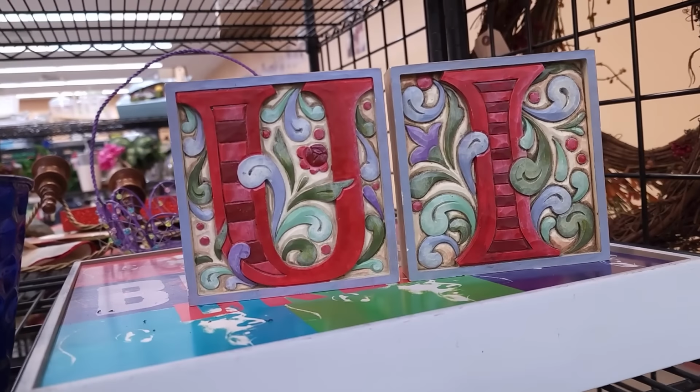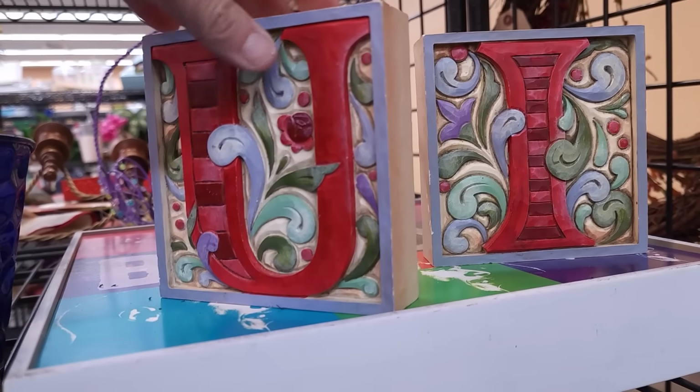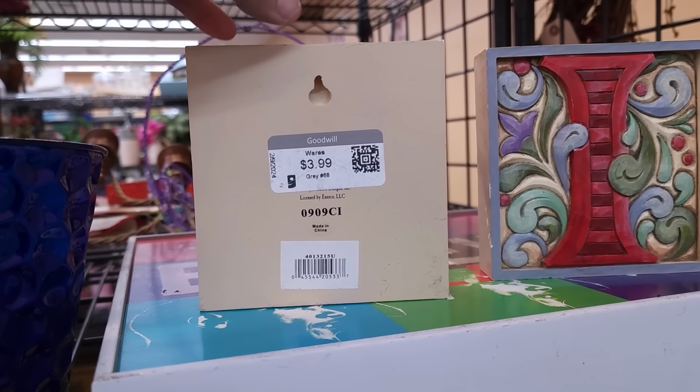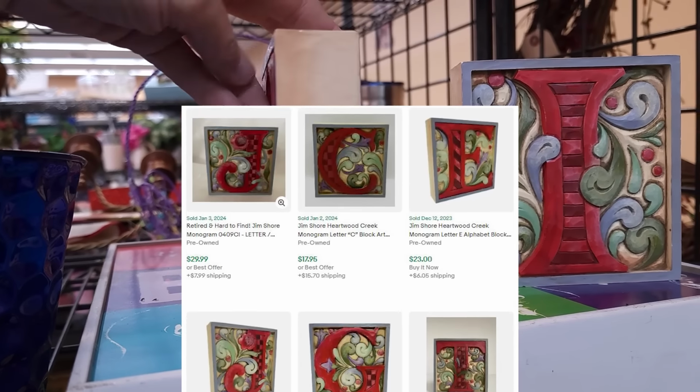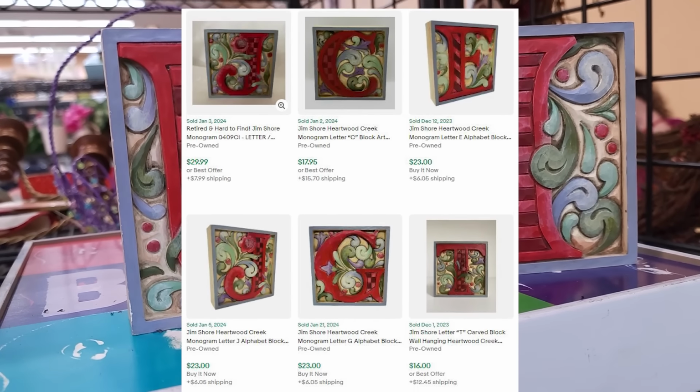Okay, these I knew were Gymshore, like you can spot it. Unfortunately, they are a little chippy, and it's a U and an I, and I don't know if you can do much with just a U and an I, but it was kind of a cool find. Gymshore sitting on the shelf.